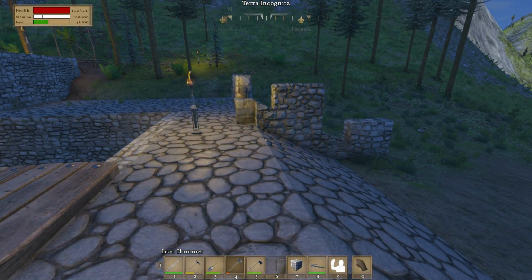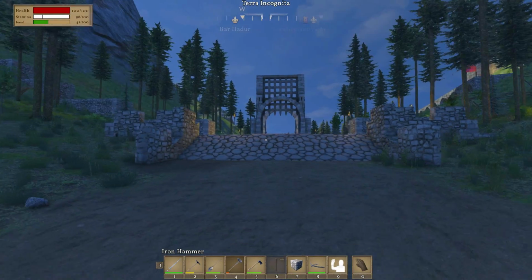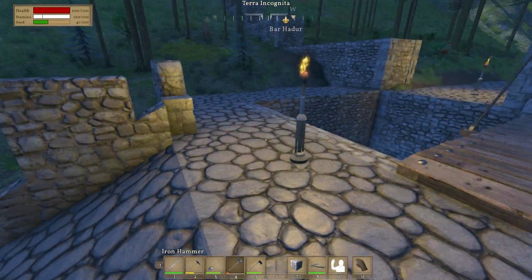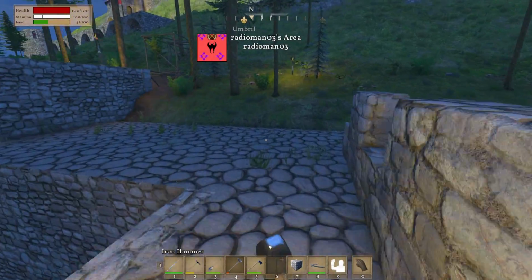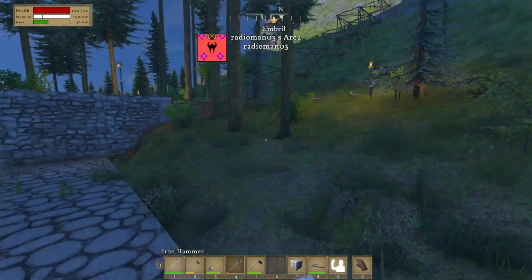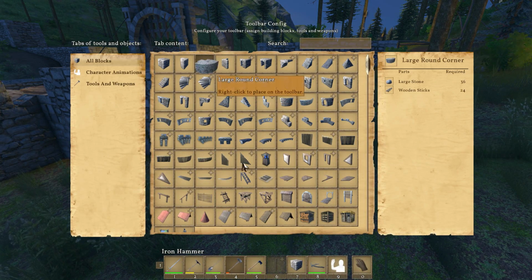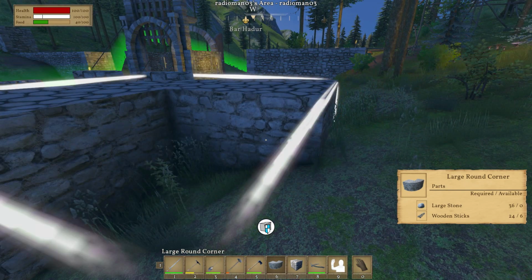Okay, what do I got planned for here? I decided to make this wider just because it looks a little more grand and carts won't have a problem going up and down from this. And we'll put something over here, just some kind of a guard station right here. Our first towers, I think, are going to start... we're going to do this guy right here. Yeah, we're going to go with the big guy here.